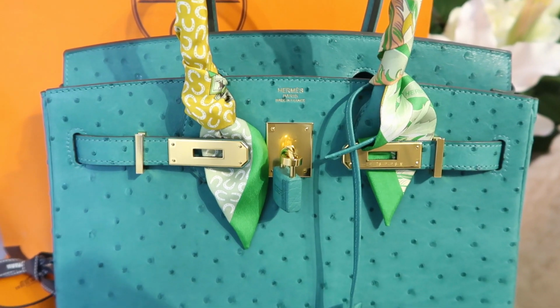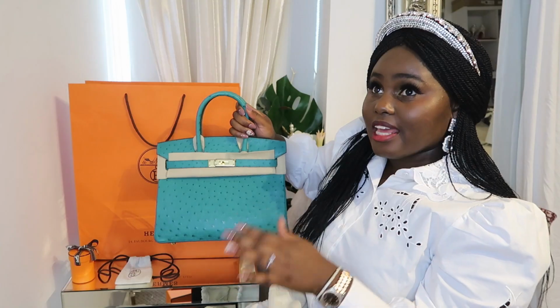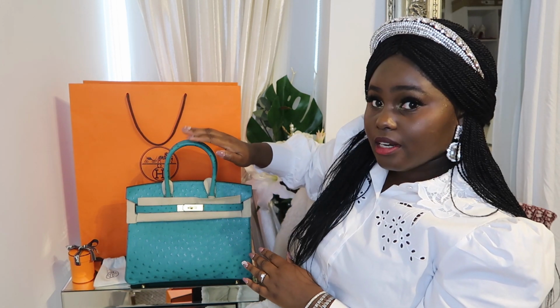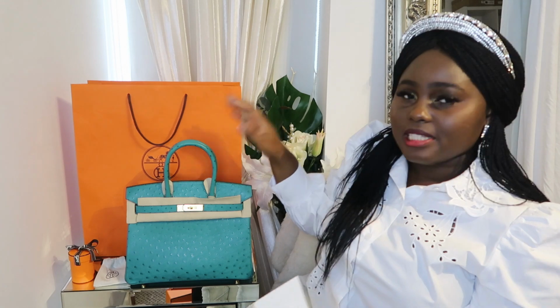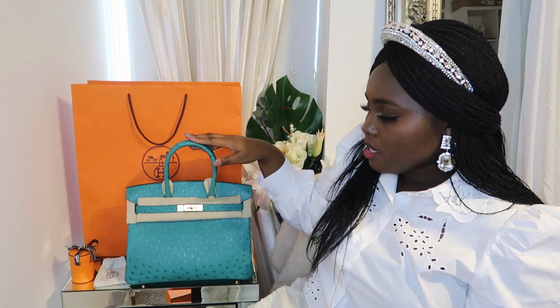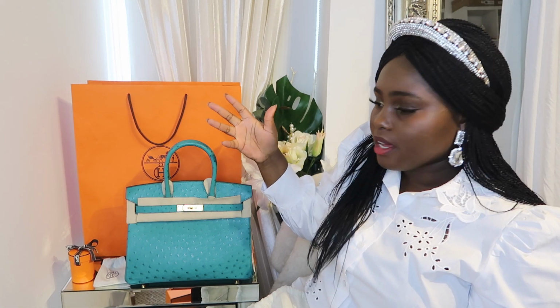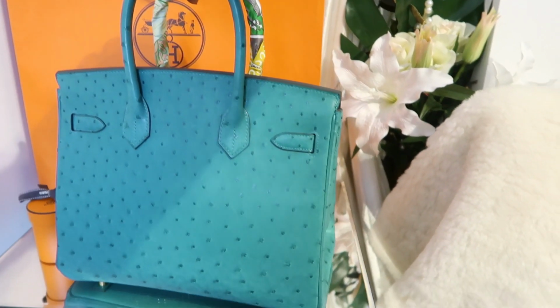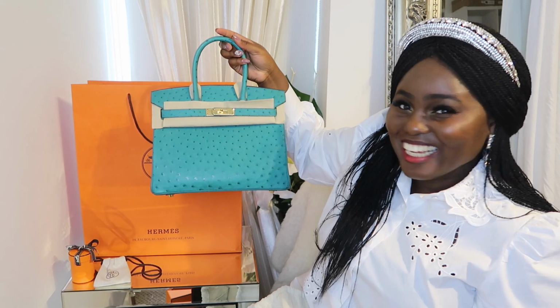Let me just check the receipt so that I can get the exact name of the bag, but this is a Birkin 30. I particularly only wanted exotic skin. That's just my thing. I didn't really want just the normal leather. I wanted something extravagant, and this is certainly extravagant.